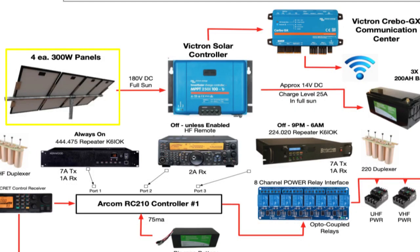There's the solar panels. Those go into the controller right there. That's the Victron controller that does all the magic, and that's what charges those 3 batteries. And then this unit on the top is a communications unit for the solar controller, so that we can run this entire thing over the internet, unless the internet goes down. If it does, we're out of luck. But that's how we can monitor all the power levels, find out how the batteries are doing, what the levels of all the batteries are, and so forth.